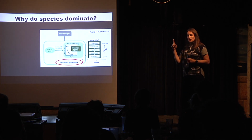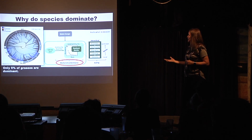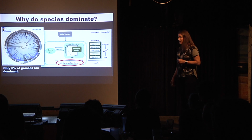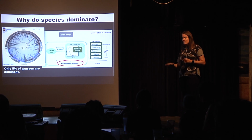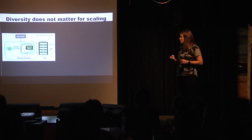But that does raise a question. Why are these species dominant? What are the mechanisms of dominance? And what's really cool is that only about 5% of grasses are dominant. And even within clades, dominant species are non-randomly distributed.